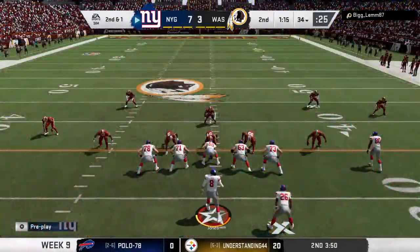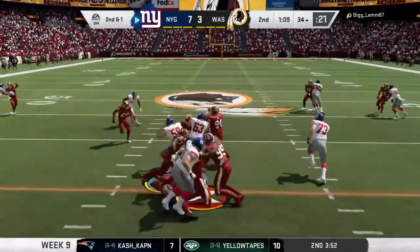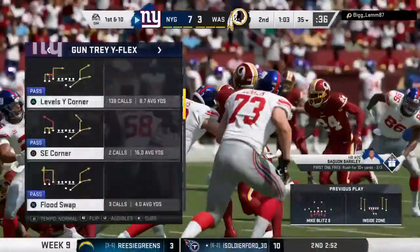The previous run, good for 9. Here's 2nd and a yard. Out of the shotgun, they run with Barkley. And he's able to take this one up to the 35-yard line. 2 yards, good enough for a first.